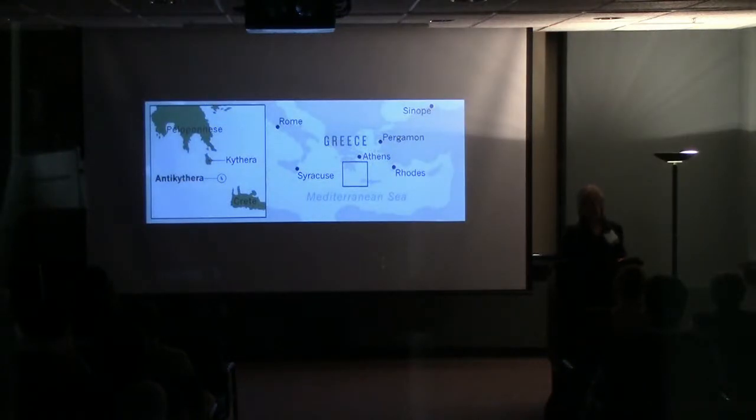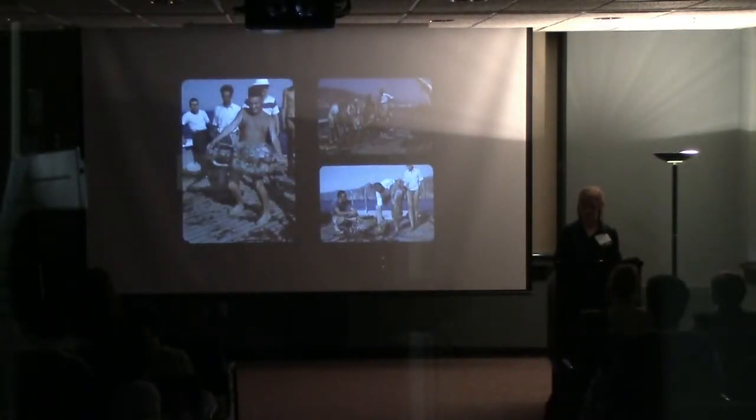All right. So first, to get oriented on where we are, Antikythera is a small island off of Crete, as you can see, in the Greek Isles. This is where the shipwreck was discovered that housed the mechanism and the other treasures that I'm going to be discussing. So the shipwreck was discovered in 1901. Like most of the world's greatest discoveries, it was actually made on accident.